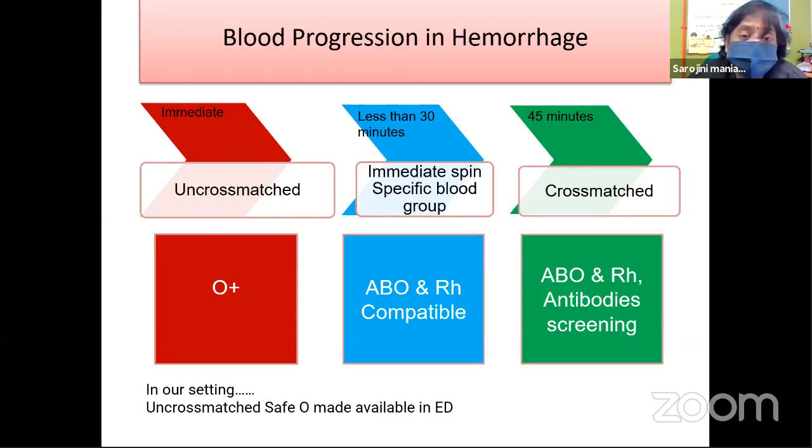And then next, we have immediate spin specific blood group, which is less than 30 minutes. The only tests done here are ABO and RhD, and we will do immediate spin and release the blood, which is considered the first stage. As for full cross match, it will take about 45 minutes, where we will do ABO grouping, RhD grouping, and also antibody screening, and then we will do the cross match.